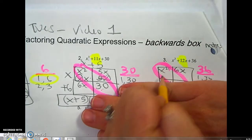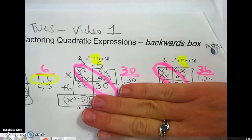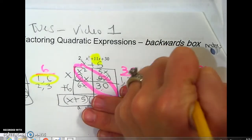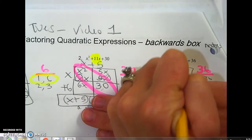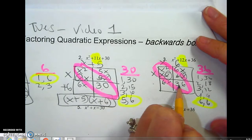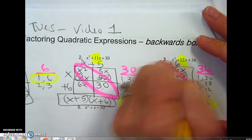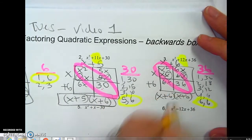Cover that. Break down x squared, xx. Break down 6 and x, 6x. What do they both have? X. Whoosh. What's left? X. 6. 6 times what gives me 36? Positive 6. So my answer is x plus 6, x plus 6.